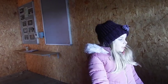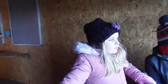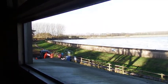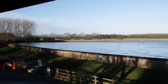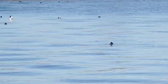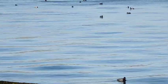Tophill Low, and we have spotted a Smew. Smew over there. So see if he's out on screen. But Smew, there he is, he's up, he's getting closer. Beautiful black and white bird. Although he's not up now.